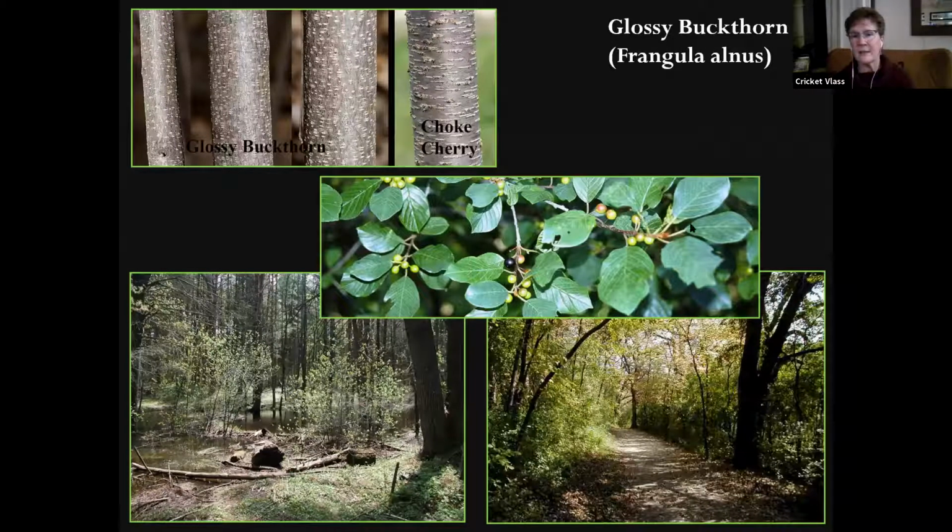The foliage has a sheen to it. That's why it's known as glossy buckthorn. So do cherries. So it's very, very hard to identify. And I promise, if you really want to know what this looks like in the landscape, email me. I will come. We will meet and I will show it to you, because I am just so frustrated with this plant. I want people to get to know it and understand what it looks like.